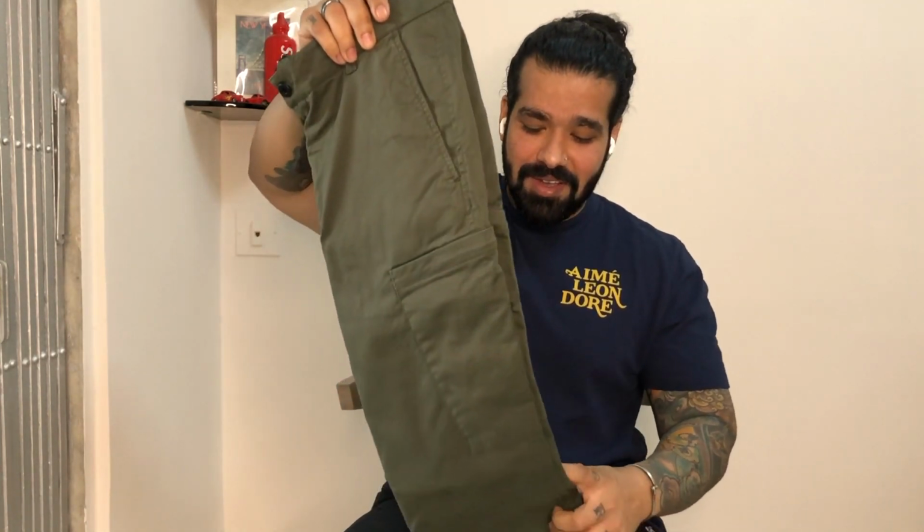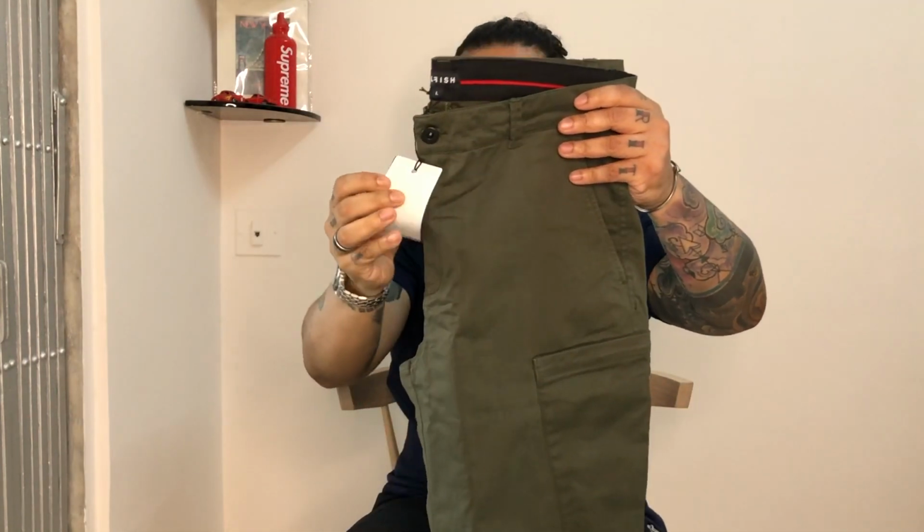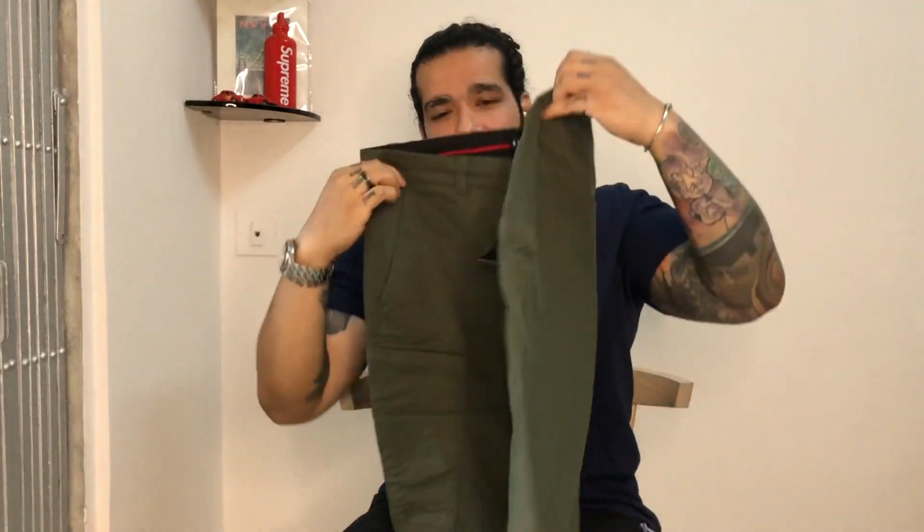Okay, I gotta admit, I don't even have a prototype of these olive cargo pants that we did with Selfish. Yum. So that light blue shirt, these olive pants, and what sneakers should I wear with them?